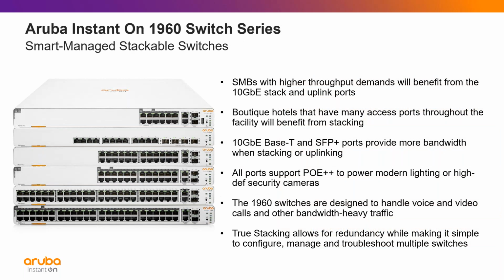So again, the 1960 switches are stackable, a great product to stack with. These can stack up to 4 high. What you're seeing here over on the left is basically all of the switches within that portfolio. And you can do a mix and match in what we refer to as a hybrid stack. So you can stack the 10 gig with the 1 gig models with the smart rate models. Yes, the limitation there is up to 4 in a stack.